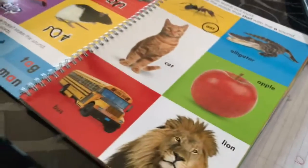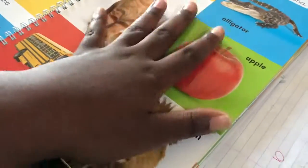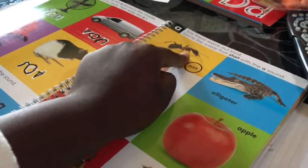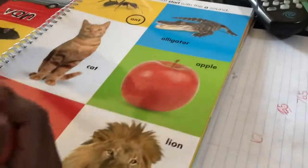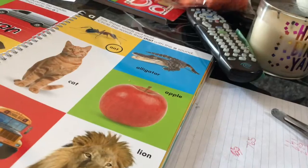So this one says, which word starts with the ah sound? You got two more besides this ant that start with the ah sound. So what is this? Alligator. Does it start with the ah sound? Put your pencil in the right hand. Change it. Your doggy's gonna eat your carrot. You can't have the carrot, Papa Boy.